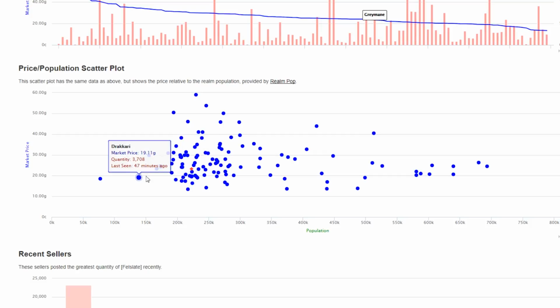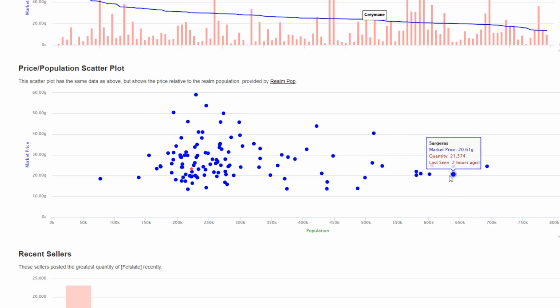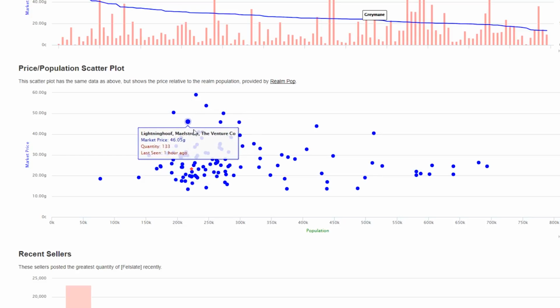So maybe it's not that the price is correlated as much, but it does seem like these smaller servers have a lot more variation in their prices, because everyone is fine with selling and buying Fell Slate for 20 to 25 gold, but on a smaller server, when you don't have a lot of competition, you can eke out 60 gold from it. So if you play on a small to medium-sized server, you can use this data to find out flipping potential.